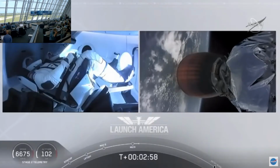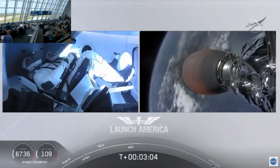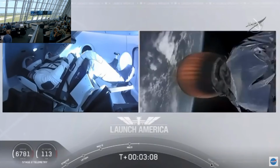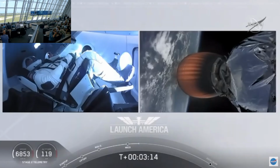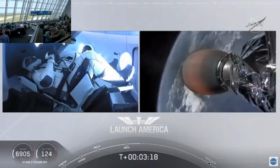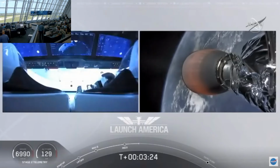All right, we have stage separation confirmed. The first stage beginning its flight back. The second stage, powered by that single Merlin 1D vacuum engine, has ignited and is now carrying Bob and Doug into orbit. Stage 2 propulsion is nominal, and will cut off at SECO, or second engine cutoff, at about 8 minutes and 44 seconds into today's flight. So a little over 5 minutes to go still on this second stage.